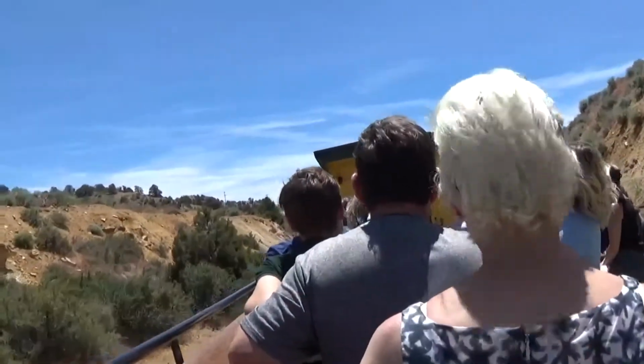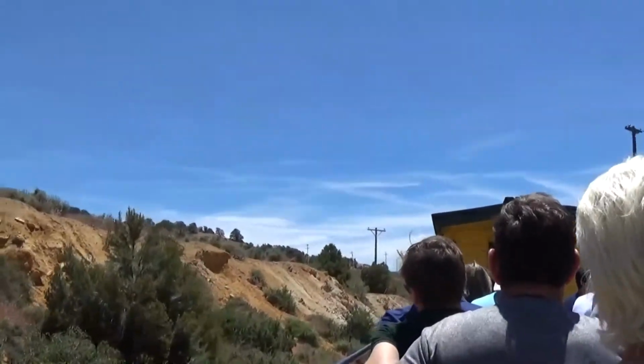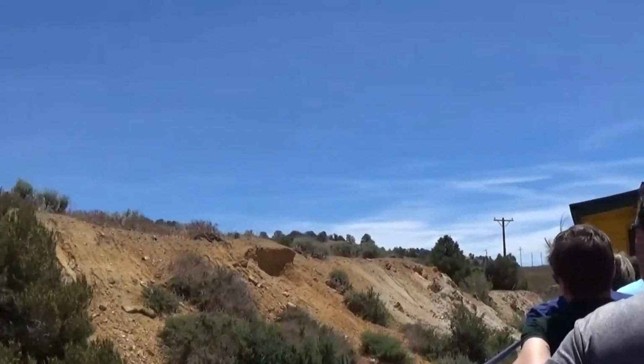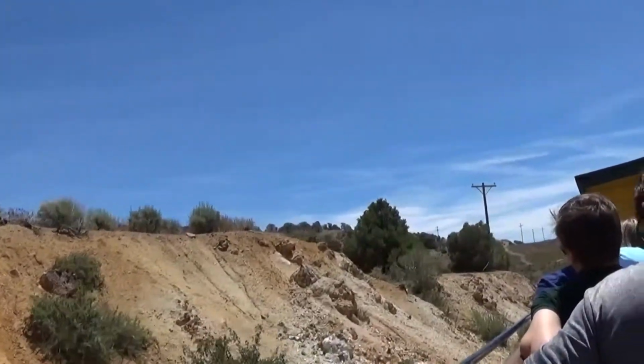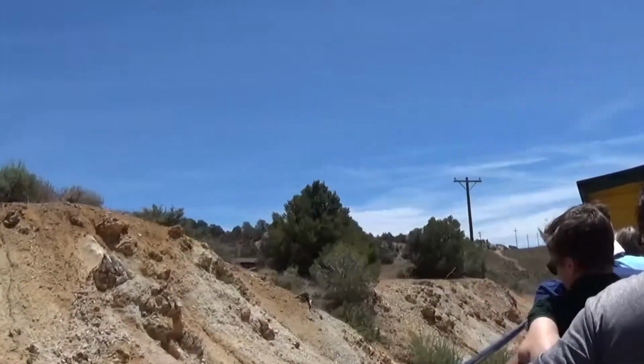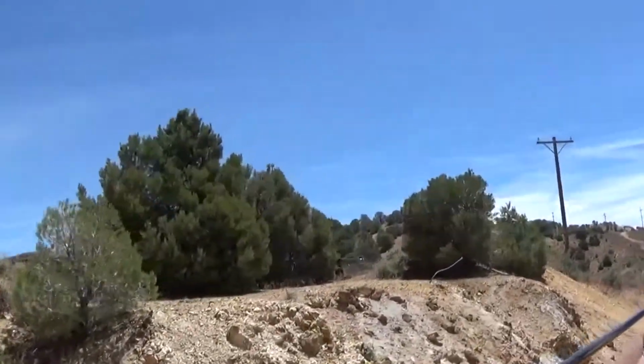Now folks, in just a moment we're going to be passing our water tower on the east side of the train. Just past the water tower, if you look directly over the tracks, you'll see a large depression in the ground full of broken stone and steel piling. Now this was the site of the Julia Mine.